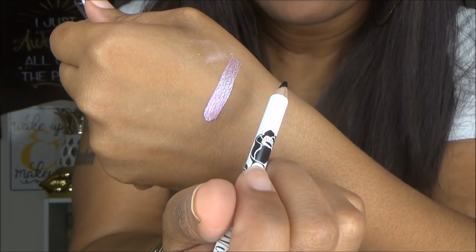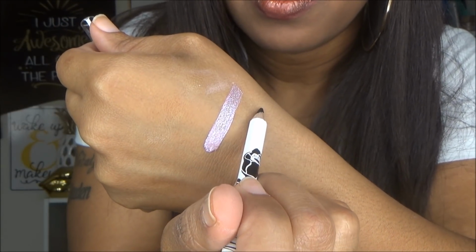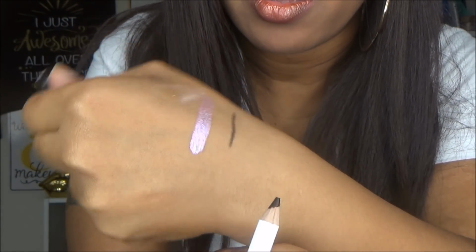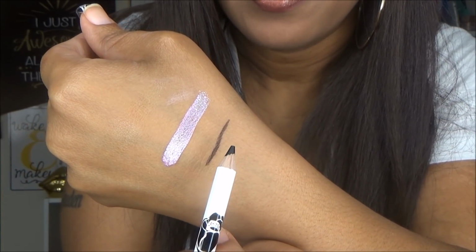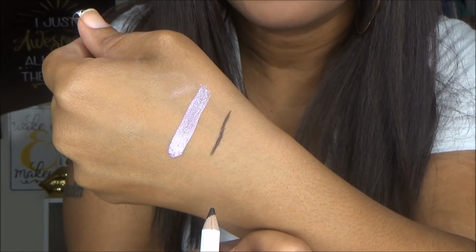So let's just see how good this glides. Okay, so let's see. Oh yeah, really, really nice. Definitely jet black, and I like it. It's not like a gel formula. Sometimes the gel formulas can get in my eye and it makes my eyes water. So for this to be just the regular crayon type, you know what I'm trying to say, I just like that better.